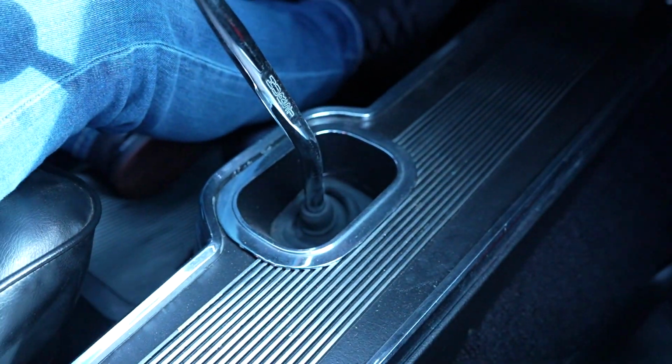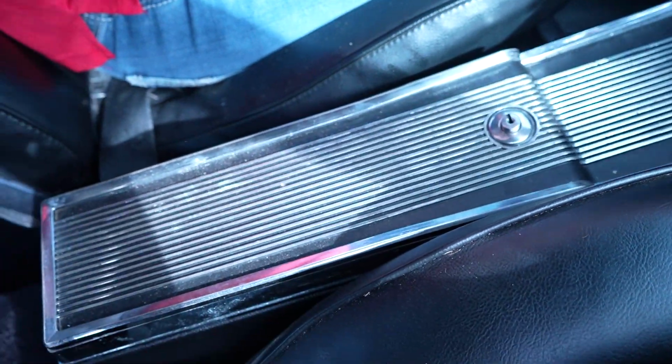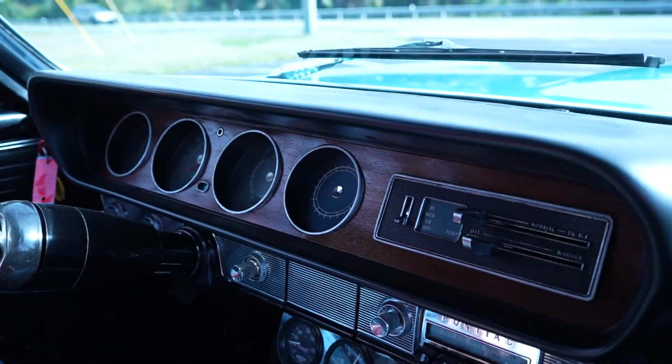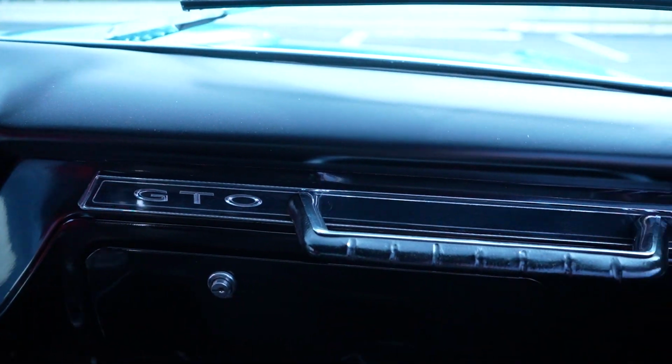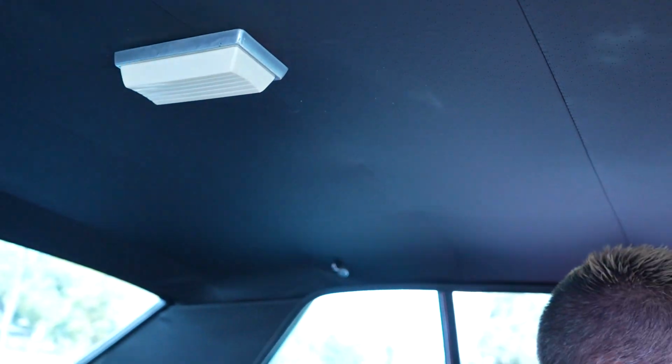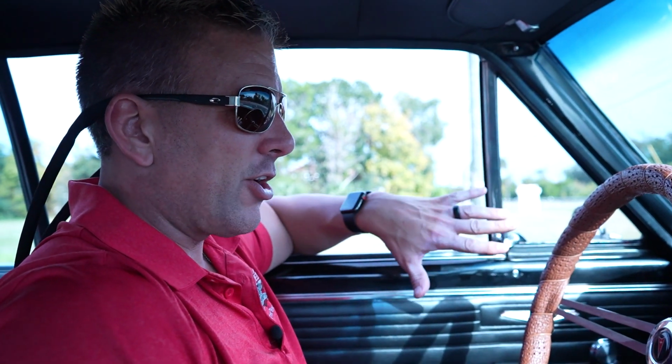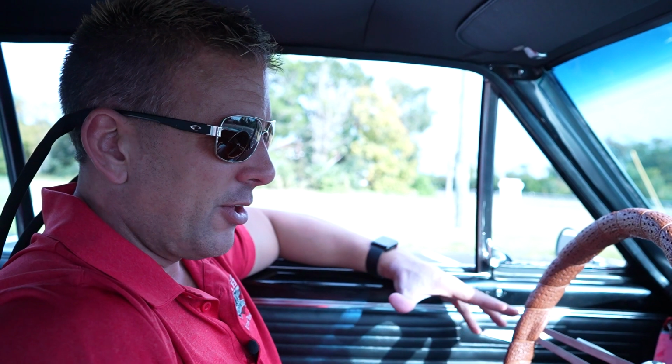Center console is in pretty good condition. 4-speed. Dash is in great shape. Told you in the showroom, headliner's in really nice condition. You know that old expression, the car purrs like a kitten? This one really does. It has such a nice, smooth idle to it. Sitting here idling you can barely tell the car's running, and yet it has fantastic power. So let's show you that right now.